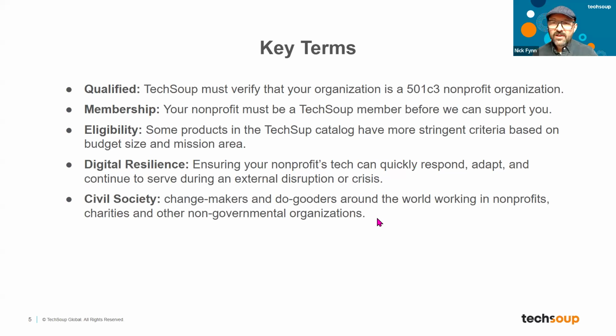And finally, there's the notion of civil society. Civil society is this broad term that you'll often see at TechSoup that really refers to the change makers and the do-gooders around the world working in nonprofits, charities, and other NGOs to make the world a better place, right? That's civil society. It's not the corporations and it's not the government. It's everybody else who's trying to do that kind of meaningful work.